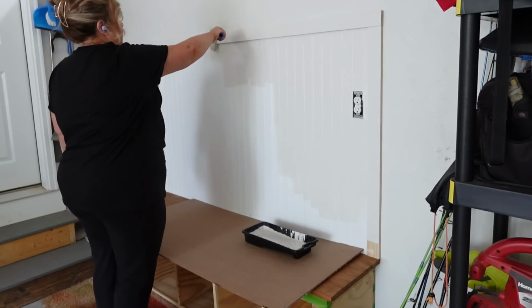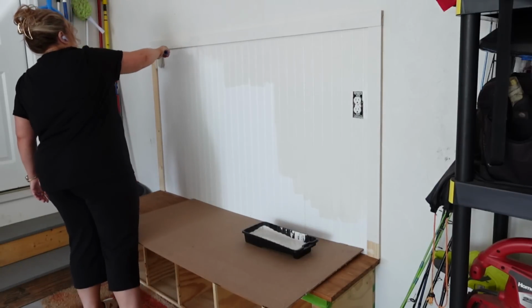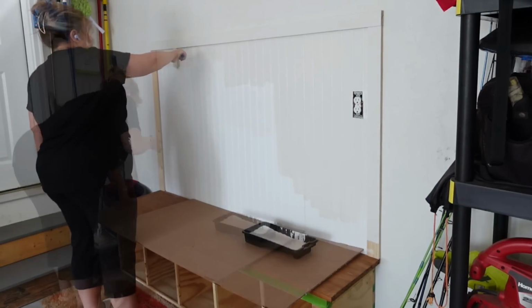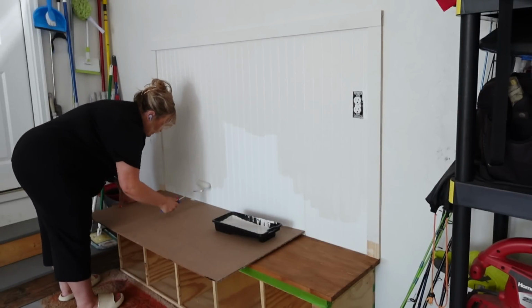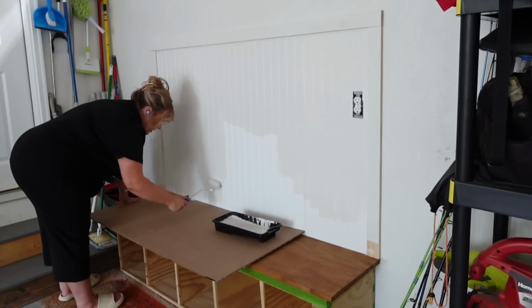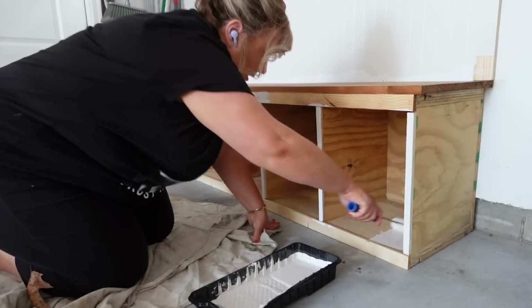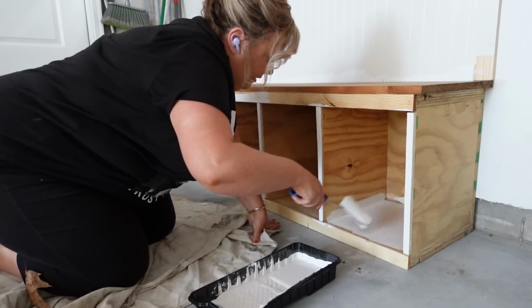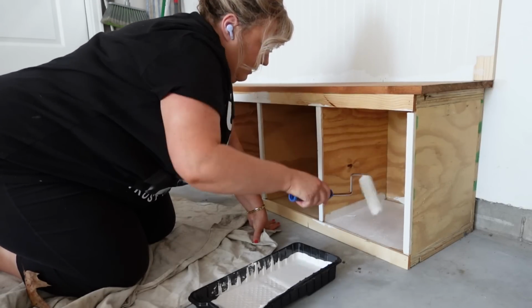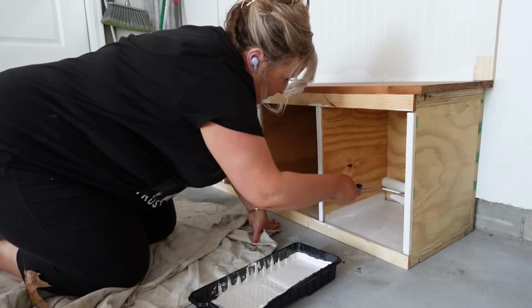So I'm just using a small roller, and I put down a piece of plywood on the bottom to protect what we had stained. I didn't want to get any fallout on there, so just going to take my time. This took me about an hour to paint everything, including the bottom, and using the small angled brush as well to get into all those areas up close to the bench. And it was finally coming together, looking so much better.